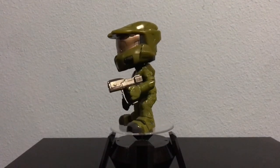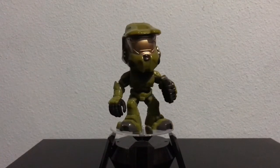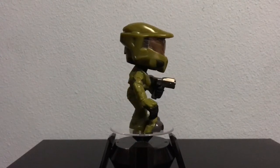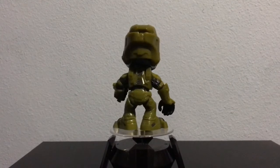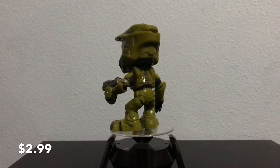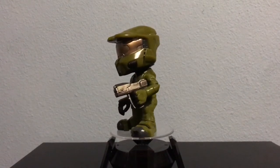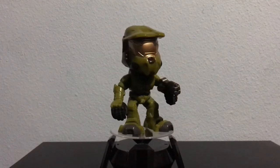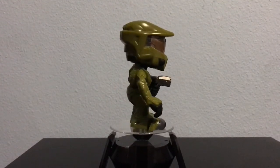Next up, guys, is a 2009 Funko Force Master Chief from Halo 3. I found this one at my local Goodwill. I picked this one up for $2.99. For a 9-year-old Funko, I believe this was probably right around when they started doing the Funko Pops, or it may have predated it just by a little.